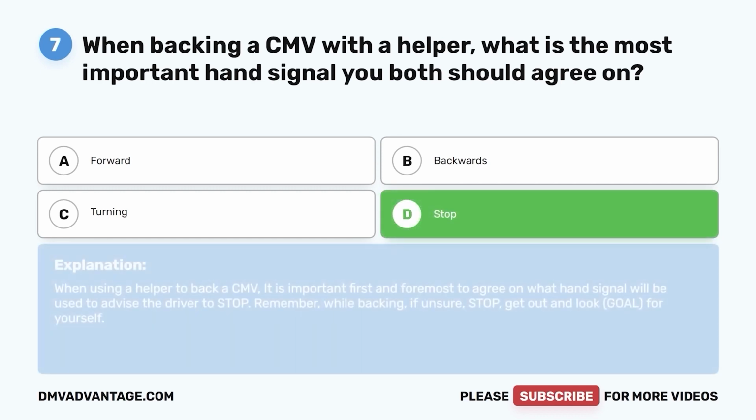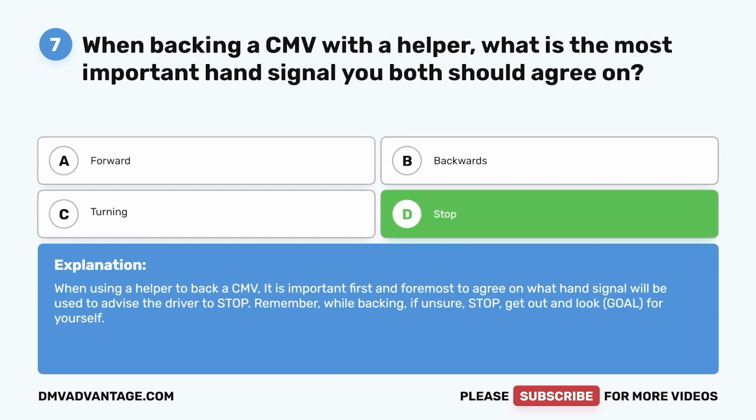Stop. When using a helper to back a CMV, it is important first and foremost to agree on what hand signal will be used to advise the driver to stop. Remember, while backing, if unsure, stop. Get out and look, GOAL, for yourself.